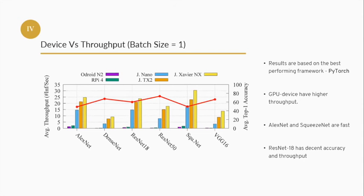Another thing to note is that even for a batch size of 1, primarily due to their powerful GPUs, GPU-based devices like Xavier, NX and TX2 are significantly better than the other devices, particularly if you compare them with CPU-based devices like Odroid and Raspberry Pi. The red line that you see corresponds to the average accuracy of these models. If we are looking for a model that has good enough throughput with good enough accuracy, then it looks like ResNet18 is a good choice.